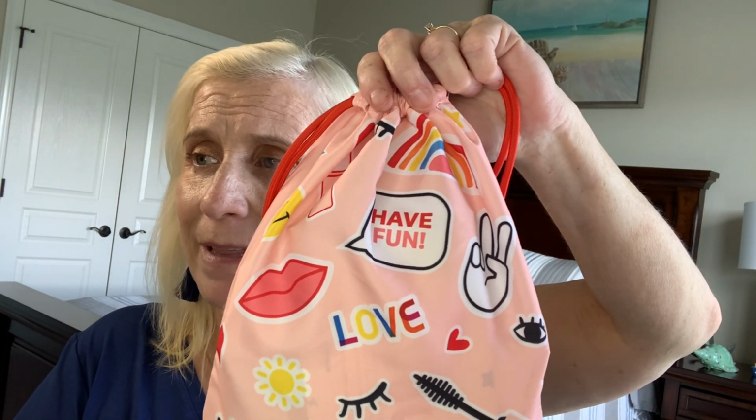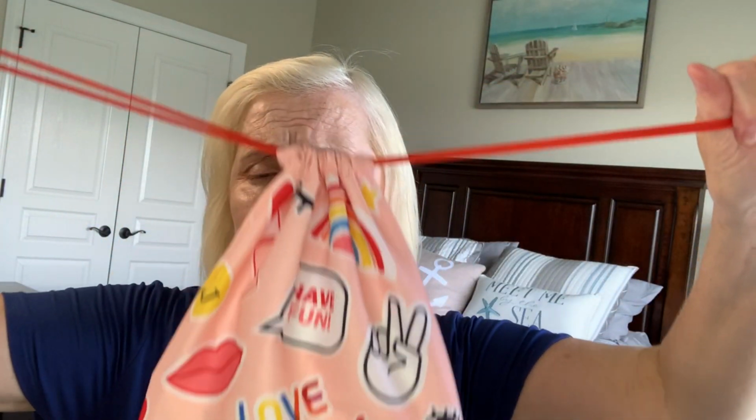Super cute. I like this. I really do like the cinch bags that they've been having. It used to be they had the zip bag and they're kind of like that plastic feel, but these are cloth and they're little drawstring bags, and they're just really cute to use for different things, or even to give, you know, someone's birthday or something like that.